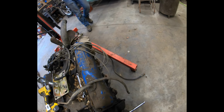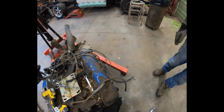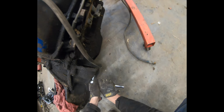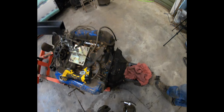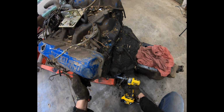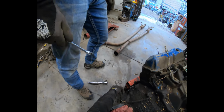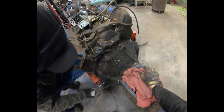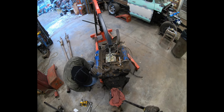So these are 5/8 headed bolts. Get those loose, then we'll turn the motor over and we will disconnect the flywheel bolts. Get them all nice and loosey-goosey. Okay, you just want to loosen this one right here. I'm gonna grab the big bar. It should be good enough.